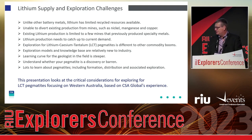Existing lithium production is limited to a few mines that previously produced specialty metals, and therefore lithium production needs to catch up with current demand, which can only happen through exploration. The exploration boom for LCT pegmatites, we believe, is different to other booms, as the knowledge base is new to the broader exploration community. Therefore, the learning curve for the geologists in the field is steeper, which is also quite exciting. Still, time is of the essence. Everyone's under the pump. We need to understand whether our project is a discovery or barren pegmatites to allow us to move on to the next project in the portfolio in the most efficient way possible.